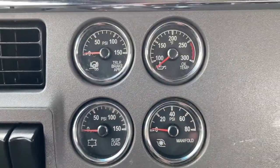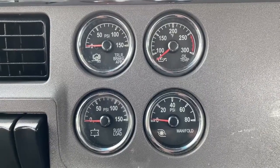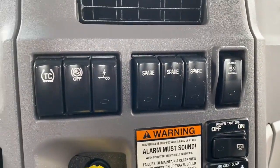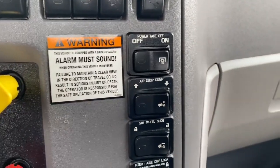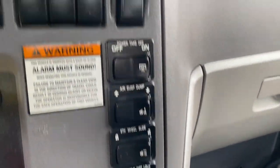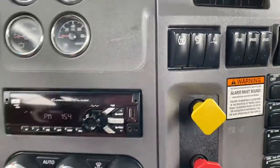Trailer brake application, oil temp, manifold pressure is in PSI as well. Taking you through here, there's 3 spare switches: traction control, and hill start assist, as well as trailer aux. And then we've got our differential lock, suspension dump, and a fifth wheel slide. We've got a PTO button on here, but there is no PTO on this truck, never has been.